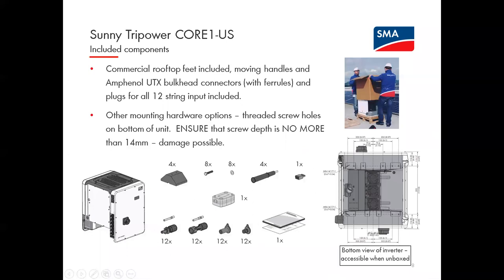If you are using the threaded screw holes for mounting other than the included commercial rooftop feet, ensure that you don't drive that hardware in more than 14 millimeters. I don't know how well this is documented in our user manuals and installation manuals, but you actually can pop out, and we'll show you the wiring areas in here. You can pop out into those wiring areas and compromise the bottom of the inverter, and we don't want to do that. So if you are using your own hardware, there is a thread depth that you should pay attention to.